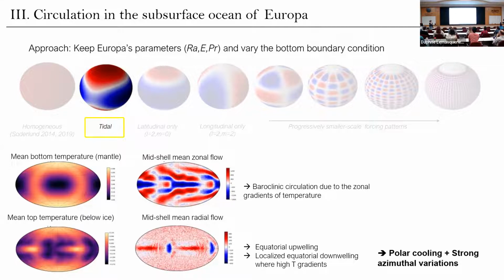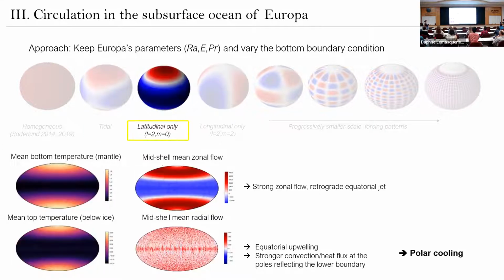Just to make it clear, for instance, if I impose only the latitudinal pattern, what you get is that you still get the same zonal and radial flow as the homogeneous case, except that since you're forcing the poles stronger, you will have stronger convection, and hence stronger heat transport at the poles. That's the latitudinal effect of the tidal heating.